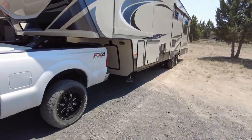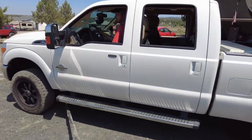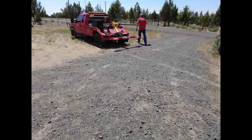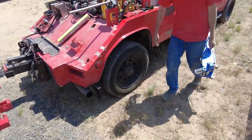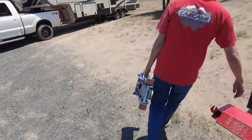You want to air that tire up on that trailer? We're gonna switch it. Okay. That's probably good. He didn't screw that up. Now let's see if he can mess up changing a tire.